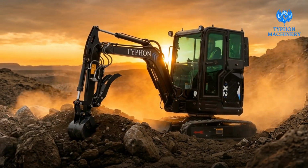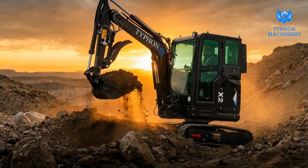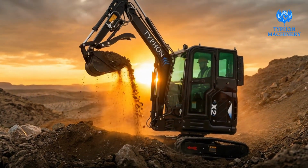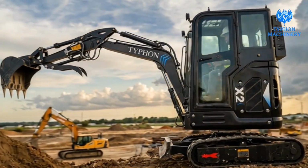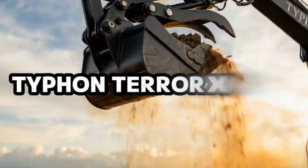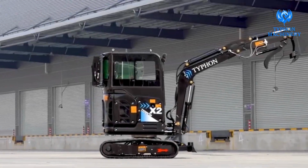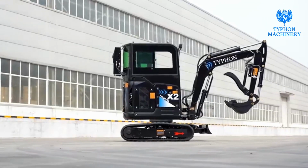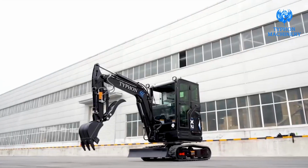Small enough to fit through narrow gates, but comes with 12 powerful attachments that turn it into a total beast on any job site. This is the TYPHON TERROR X2 MAX 2.7-ton mini excavator. Introducing the TYPHON TERROR X2 MAX, the ultimate 2.7-ton mini excavator built for tight spaces and big performance.